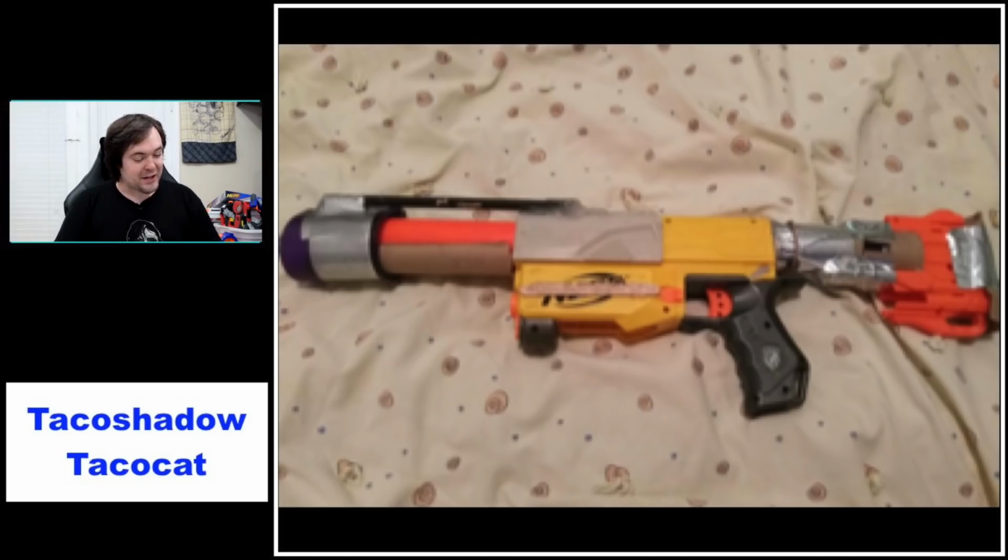This one is from Taco Shadow Taco Cat. A thrifted recon turned into a pump action with other spare parts I've gotten from thrifting. It's very fun to use. So I'm trying to figure out what all is happening on this thing. I think that's a popsicle stick glued to the magwell over the Nerf logo. Cardboard tubes abound. Is that a pencil for the prime?